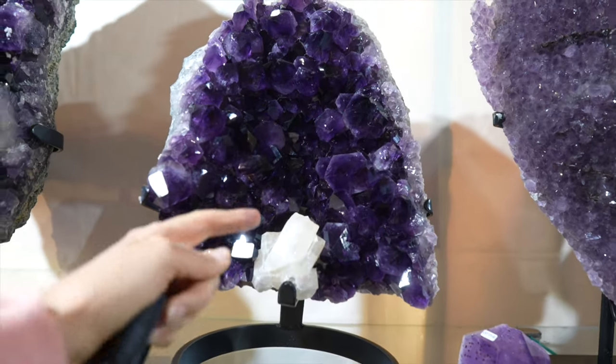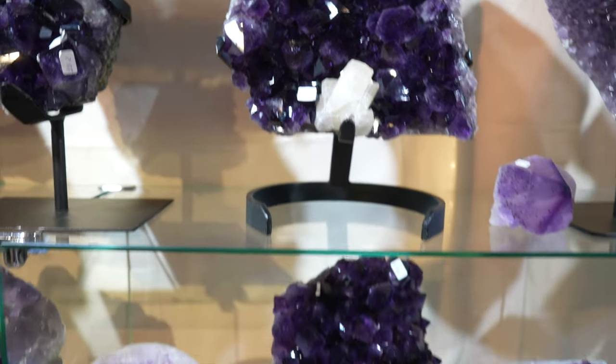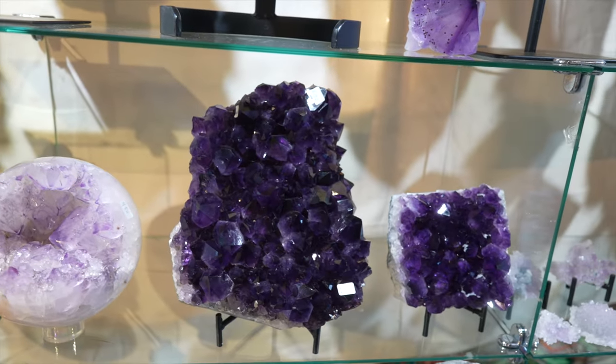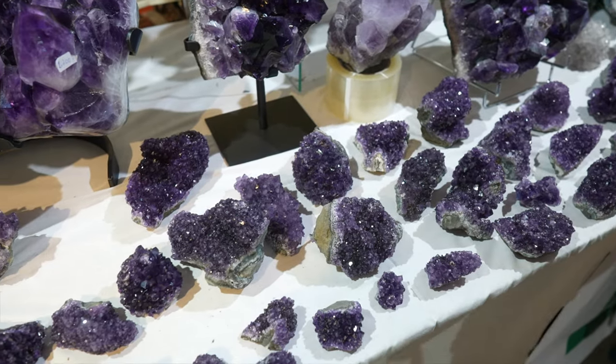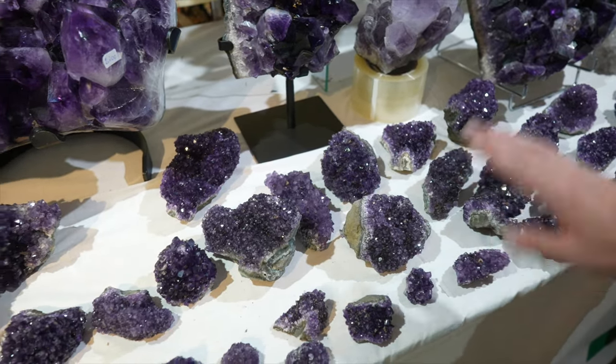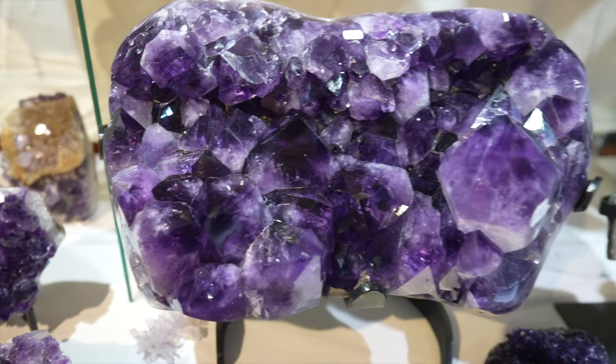So this is calcite here? Yes, calcite in the middle. Yeah, they're so richly pigmented. But normally Uruguayan pieces have small points. Oh, with smaller termination points. Yeah. It doesn't have big points like Brazilian. Yeah. These Brazilian ones are so striking.